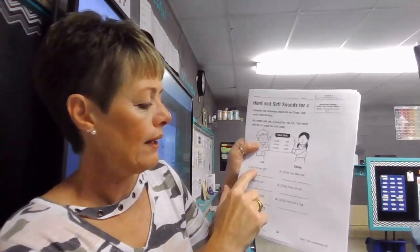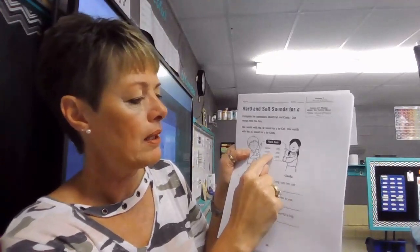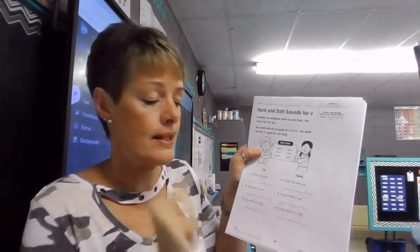So we have to find, Cal has two pet. What could Cal have? It starts with a k. Which one of these could he have? Could he have two pet cake? Two pet mice? Two pet camp? Two pet city? Two pet rice? Or two pet cats? Which ones are pets? Well, there's two that are pets. Mice could be pets. Cats could be pets. Which one has the k sound? Is it mice or cats? Write it on the line. He has to have the k sound, okay?